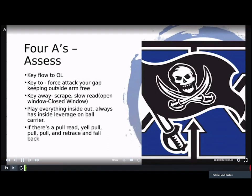If you get an open window, you are going to attack that window immediately. And I always tell them, you got to go inside out, because if you go outside playing inside linebacker, you're creating a gap inside of you that you cannot get to, especially when you are the backside linebacker. If you over scrape and you go too far outside, and I got some clips of this, you'll see where my guys are trying to dive back inside, and at best you get an arm tackle. If that running back's doing his job, he is going to make you pay for being too wide.